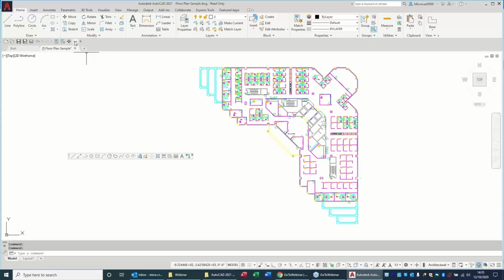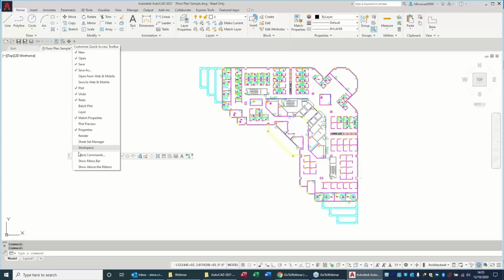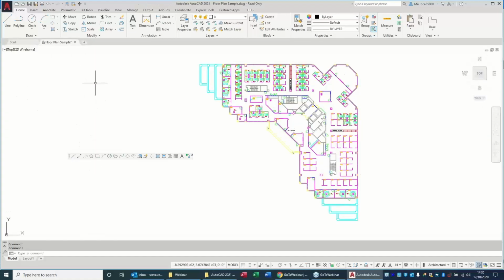Right, and to take commands off again, right click remove. So it's so easy to customize. There's no excuse for not customizing it. Put it back up above there. Right, so that's so you should be able to get away with this new ribbon.